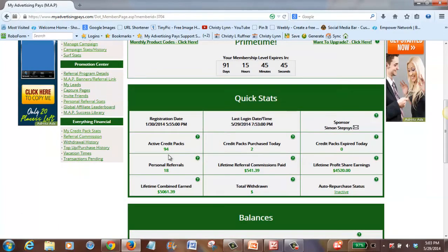As you know, I have had my original packs expire, and so I am working on adding packs again. Of course, we always work on adding packs, but I'm back up to 94 packs. Today I have purchased 2 credit packs, and I am due for another one to expire. It hasn't expired yet, but it's getting very close.